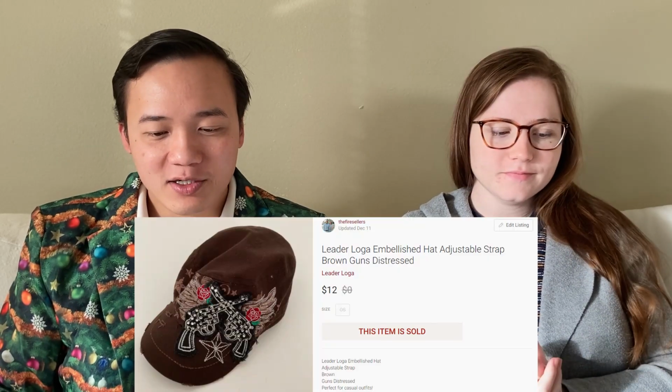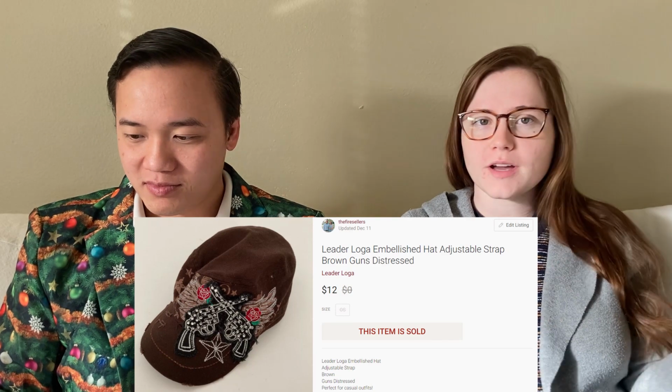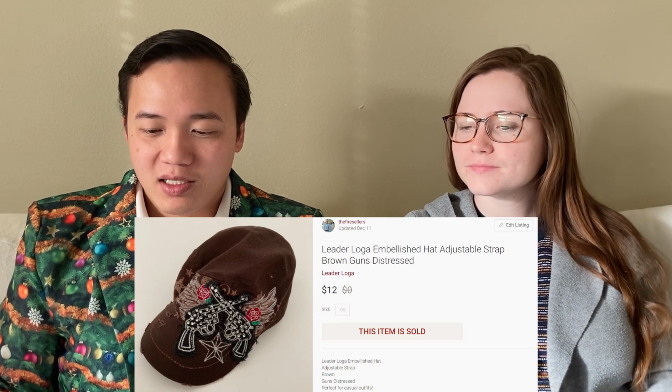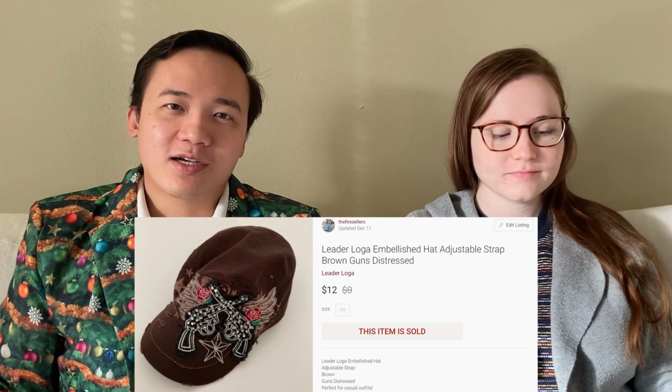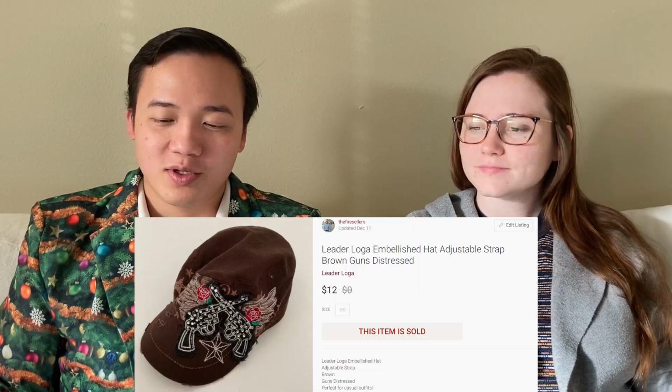So let's get started. The first sale we had was this leader logo hat, and we sold it for $12 on Poshmark. Pretty average, kind of bread and butter. Especially because it's a hat and it doesn't take up much space. So $12, not so bad. I was hoping to get maybe $20 for it originally, but the comp wasn't right. So, you know, we're still learning.